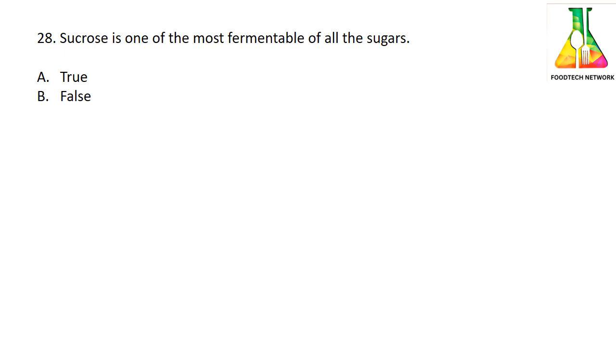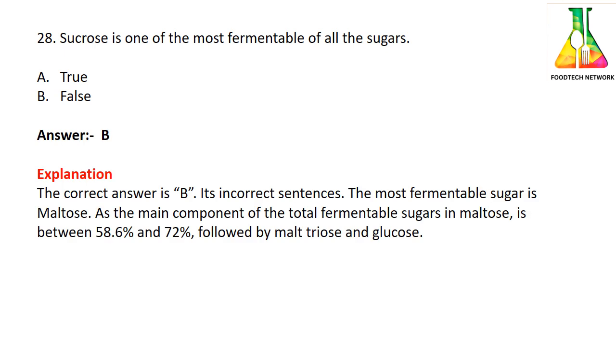Number 28. Sucrose is one of the most fermentable of all the sugars. This sentence is true or false? It is a false sentence. The most fermentable sugar is maltose, as the main component of the total fermentable sugar, and maltose is between 58.6% and 72%, followed by maltotriose and glucose.